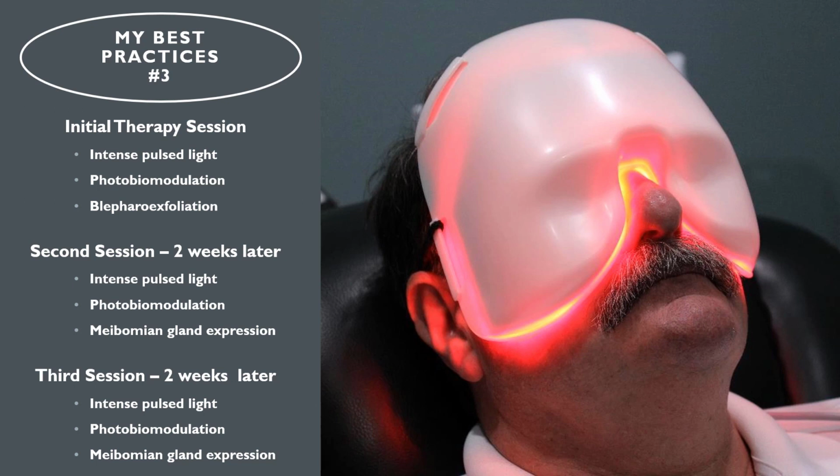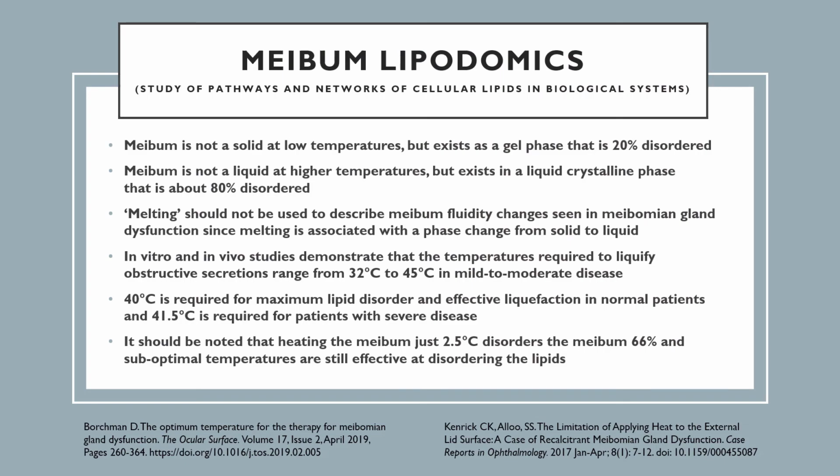So there are three different ways. I can go four. I can make up another one. I could go five. There's no rules. I'm giving you my best practices, and I have treated my several hundred patients this way, where I determine a treatment plan based on each individual patient's presentation and clinical appearance. Okay, there's no rules. Make up your own rules, or take my lead, and you can go from there and modify them as you desire once you get clinical experience.